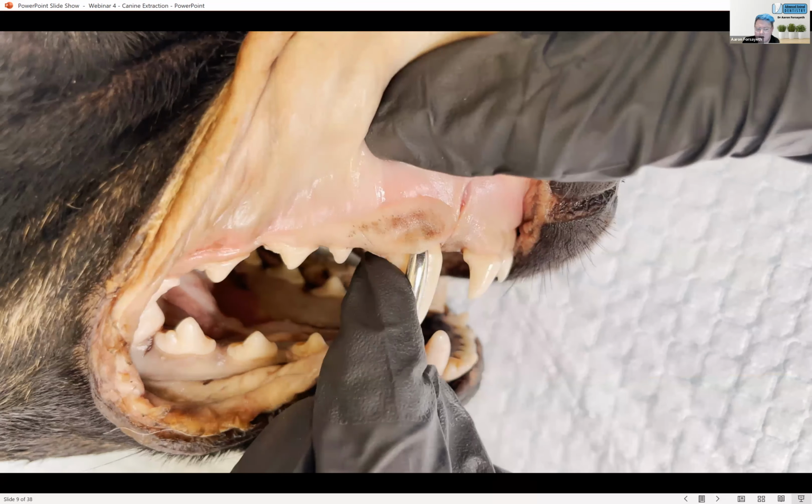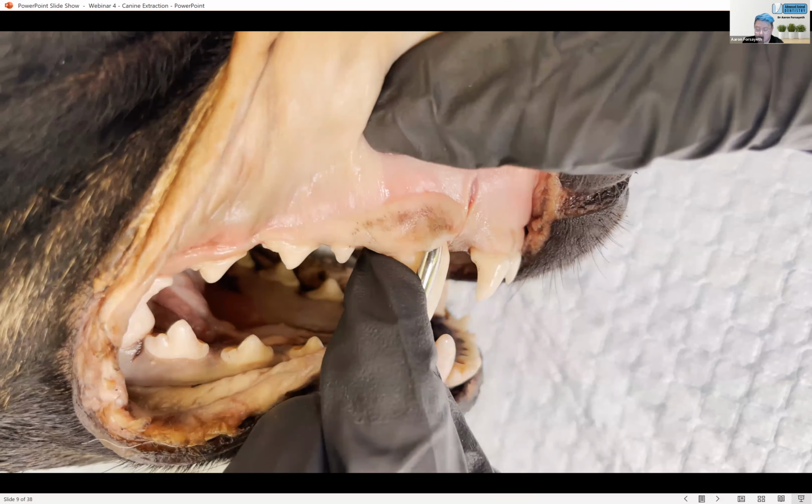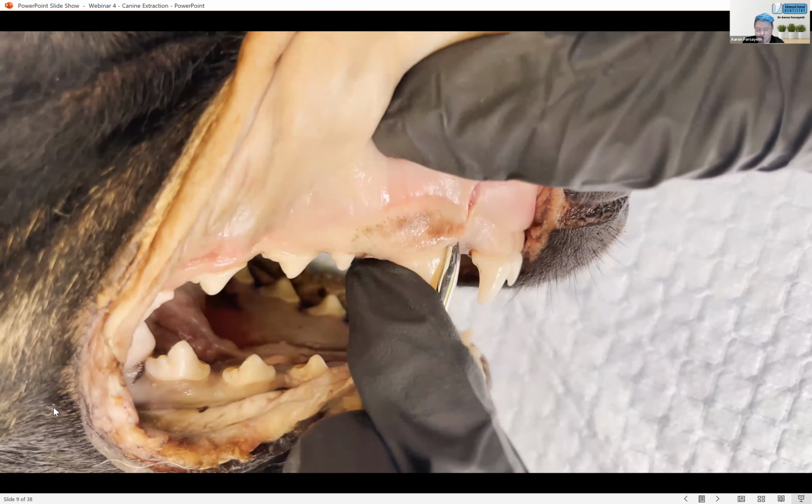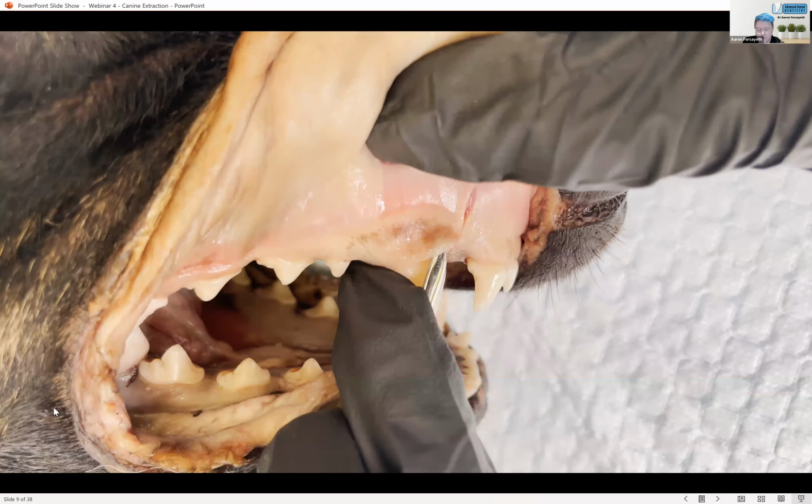For all of these, you should have a good idea of course, your anatomy. That may have come through from radiographs, at the time or recent, or from general knowledge. You can also feel and sometimes see where the root's headed with these guys. So you need to make some kind of adaptation of your flap for the anatomy of the tooth that you're removing.